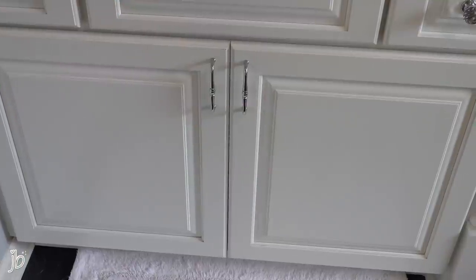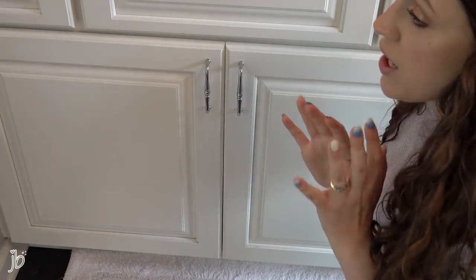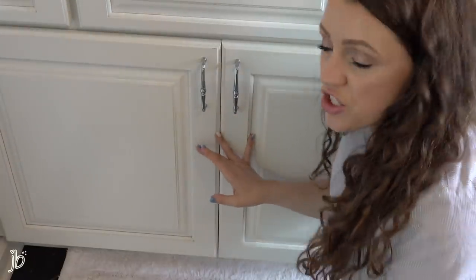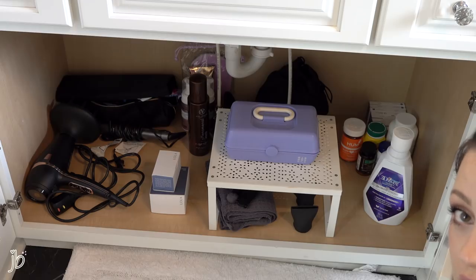So down here is the area that was really problematic for me when I was first doing that organization declutter. I had so much stuff just hiding under here in the corners. So I'm excited to share this with you guys. It's so much emptier. Like this is it. That's it. I love that. And I use everything you see under here.